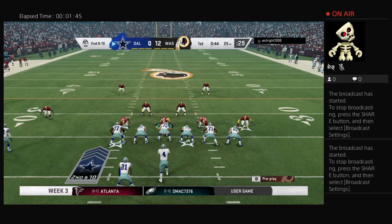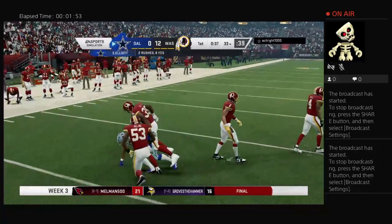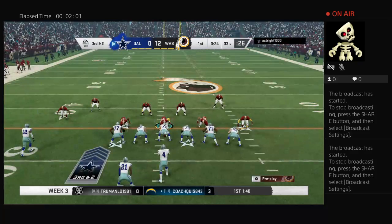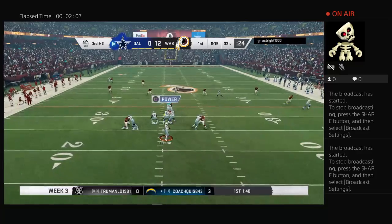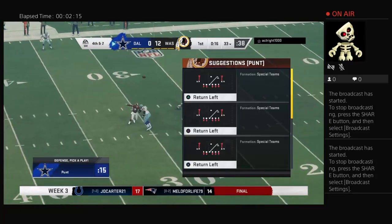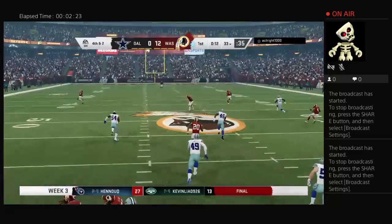Here we go. From the shotgun, a give to Elliott. And he's upended at the 33 following a good pickup of 8. Prescott on 3rd and 2. And that will be incomplete. That makes them now 0 for 2 here in the first quarter on 3rd down conversions. And now they'll look to their defense because they need them to step up so they don't fall further behind here in the early going.